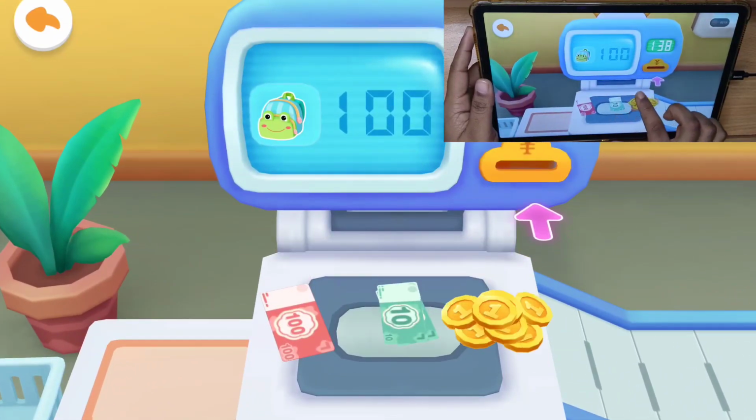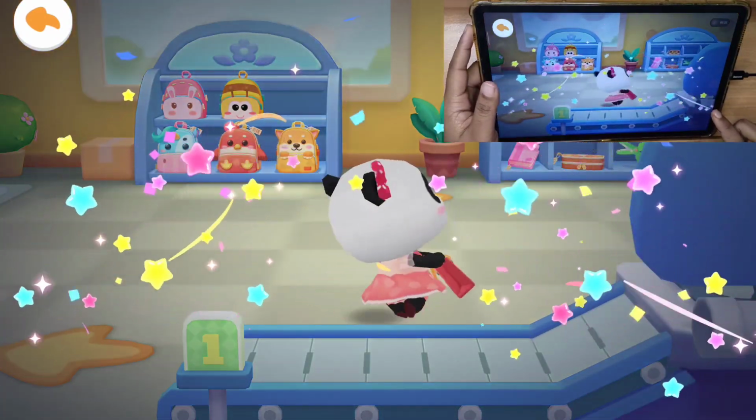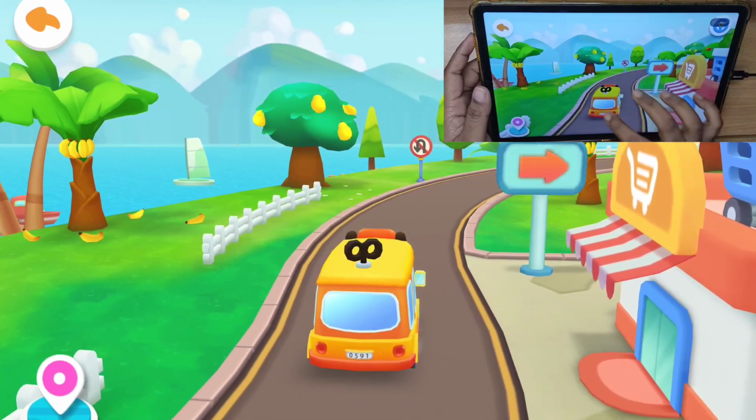Put the money into the coin slot. Thank you for helping me get everything I need. Let's get on the bus.